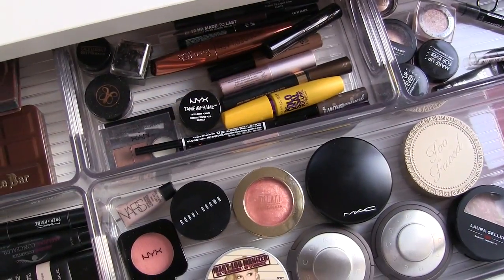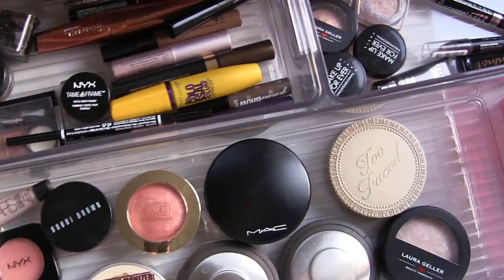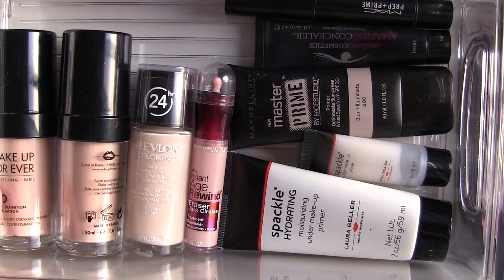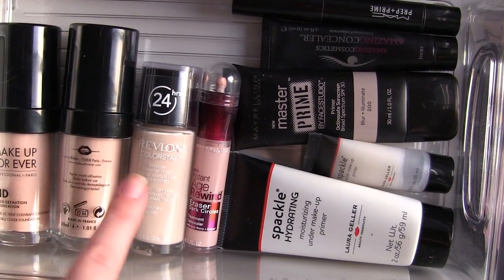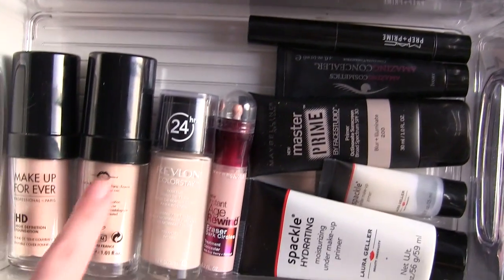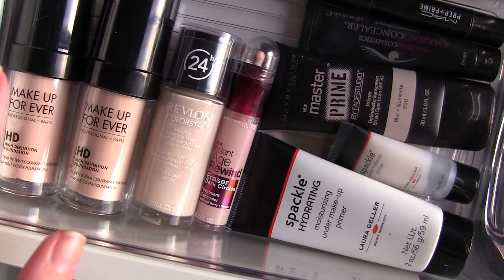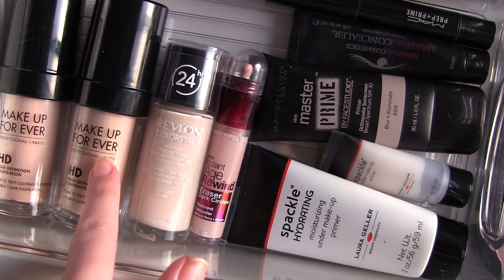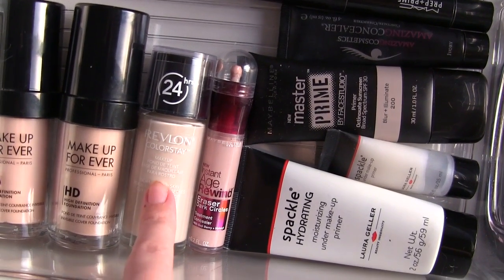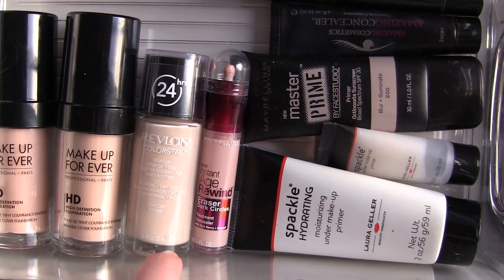It's almost the end of March, and these are pretty much all the products that I've been using for March. I'm going to start off here with the face products. I have my two Makeup Forever foundations. These are my favorite, and I don't wear makeup every day, but when I do, it's usually my Makeup Forever HD, and I have two different bottles right now. I have the 110 and this is 115. I also have my Revlon Color Stay foundation for dry skin in the shade Ivory. I love that stuff. This is my favorite drugstore foundation.